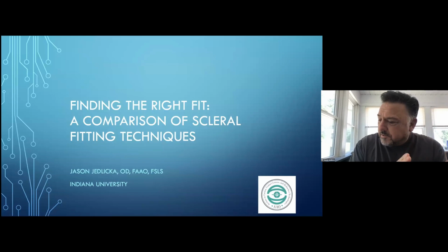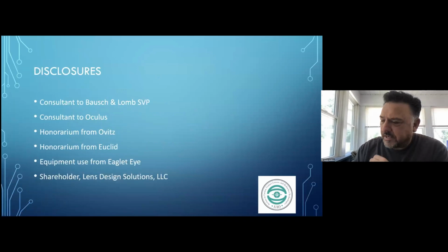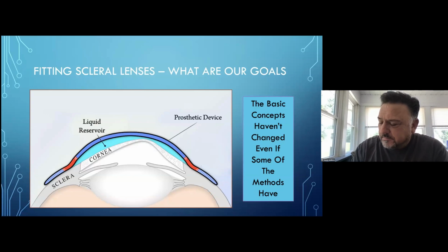So again, welcome. The topic for this hour or so is finding the right fit, a comparison of scleral fitting techniques. I just wanted to introduce what we'll cover in this section. We're going to talk about scleral lens fitting. What's interesting is that when we have a lens on a patient's eye, no matter how we arrived at that lens, we're still doing the same thing. So when we talk about the differences in the different techniques, it really boils down to this: how are we arriving at that first ordered lens that we are putting on our patient's eye, whether it's dispensable or not?